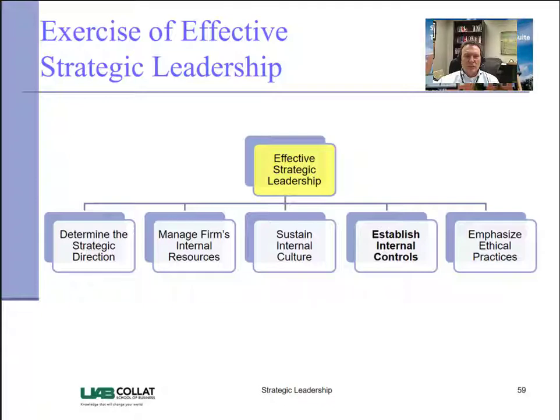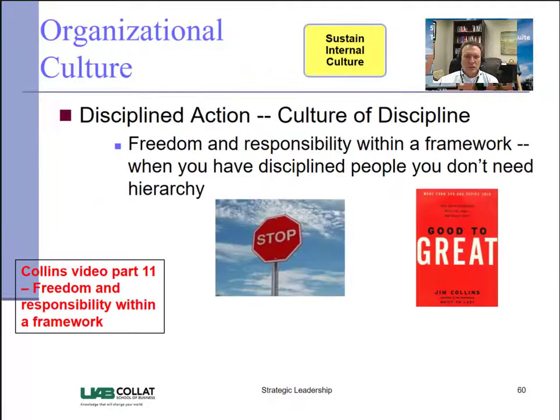Once you've set the strategy and you've gotten the right people on the bus and you're going to have the right culture, including being a disciplined hedgehog, you have to have internal controls to make sure that things don't fall apart.